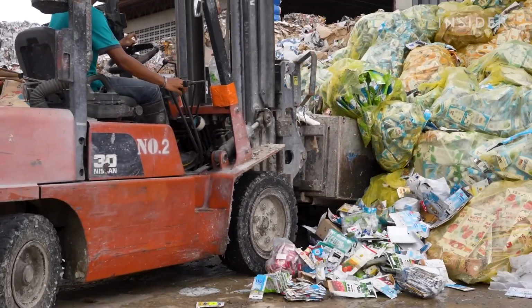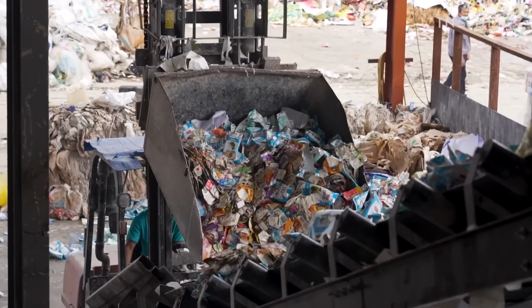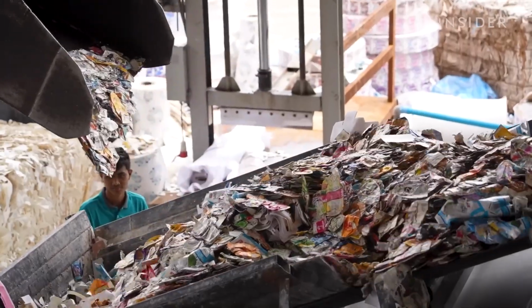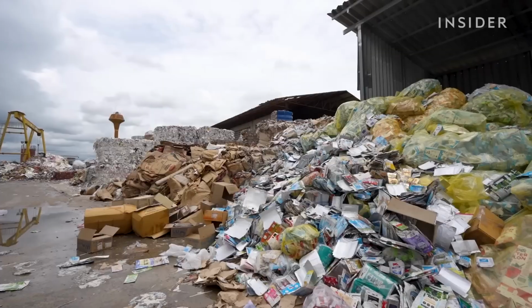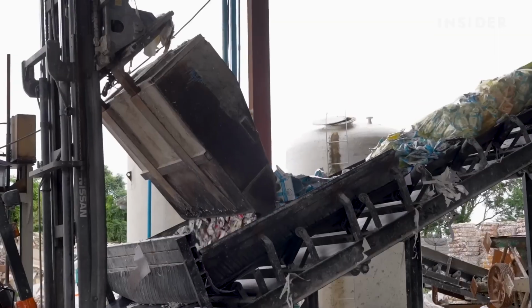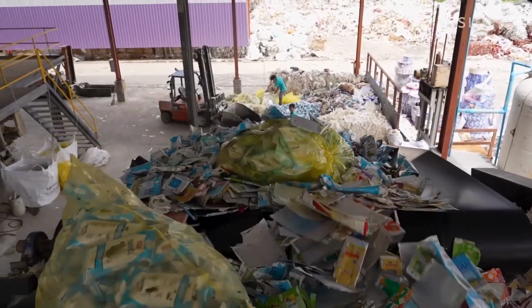But this is a fraction of the company's overall output. Tetra Pak says it's reclaimed 50 billion cartons in 2021, about a quarter of what they made in that year alone. The cartons end up here at Eco-Friendly Thai, a recycling company that specializes in beverage containers and used paper. The Ratchaburi plant processes about 12 million cartons a month.